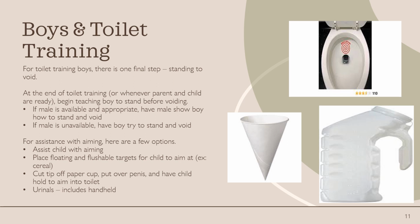Another option we have is handheld urinals, which is the picture on the far right side. With the handheld urinals, there is a grip so you can hold on to it. You have your child insert their penis into the cup and it flows out the bottom. That's a great opportunity for them to practice using urinals, as most homes do not have a urinal available.